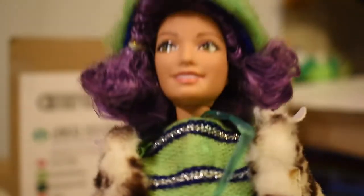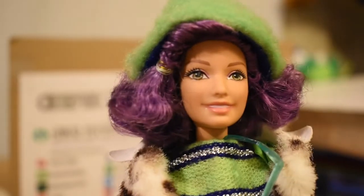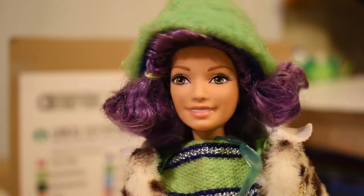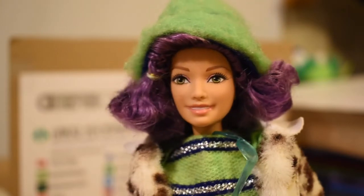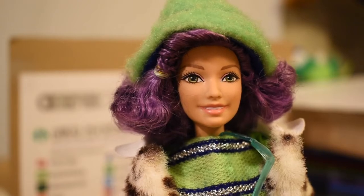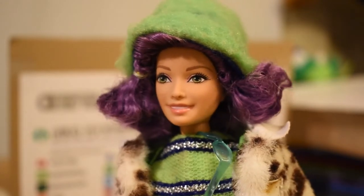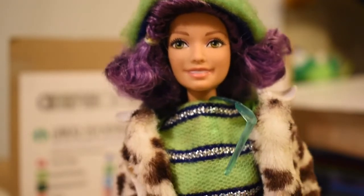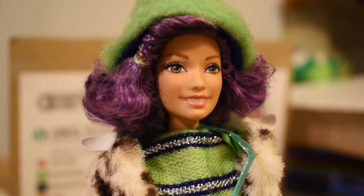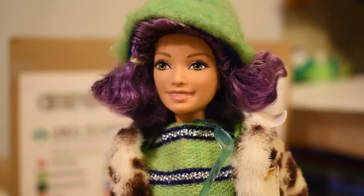So here's another one with these chartreuse eyes, and she's got purple hair this time. And this one is a fairy. Usually in the fairy sets they'll have one that's Latina, one that's African American, and one that's a white Barbie. Lately they've been adding Asian dolls, which is good. We need more representation. So that's that one.